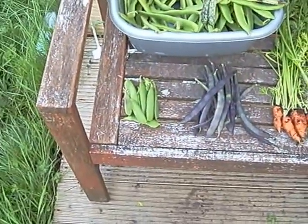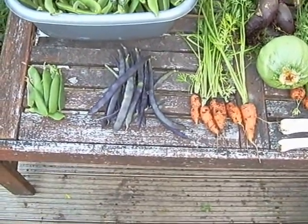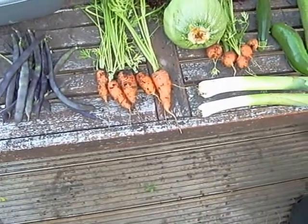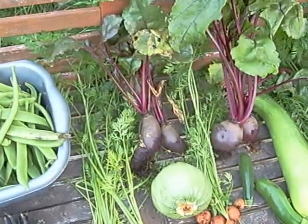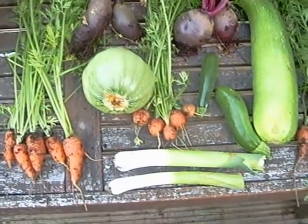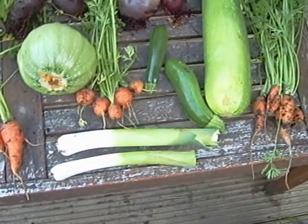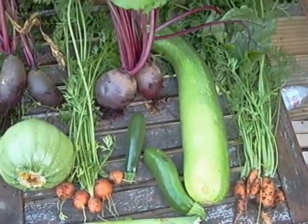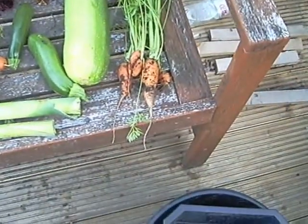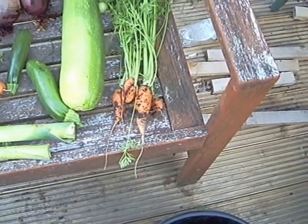I've then got a small handful of peas, a small handful of purple runner beans, which have come off my Mr. Fortune beans. Some carrots, those are Autumn King. Cylindra beetroot, might have gone a little bit too far, well, I don't know. A round courgette, some Paris Market carrots, a couple of leeks, a couple of small courgettes and a monster, a couple of bolt-hardy beetroots, and then some more carrots. Can't remember the variety of those, I'll have to look them up for you later.